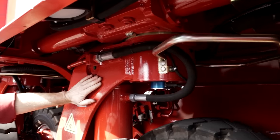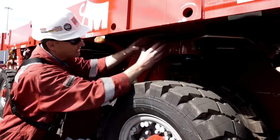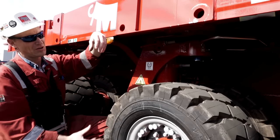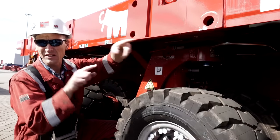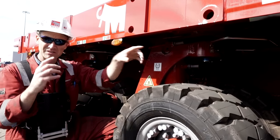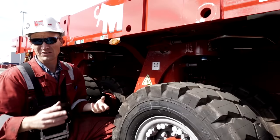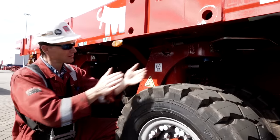You have here four steering pistons, and there's a wheel in here, connected to the button, and then the steering pistons will change the direction and take the wheel along with them. So it's like a slew ring, like a crane. It's the same, but in a smaller size.